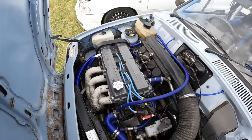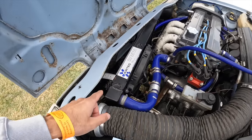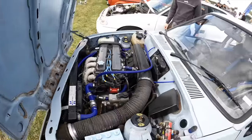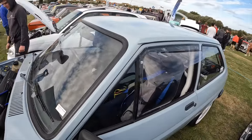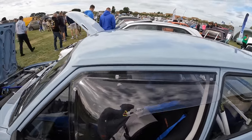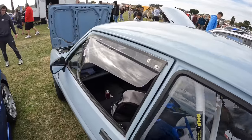Silver top Zetec in this Mark 2 Fiesta. They've had to relocate the radiator as well. They've used a bit of an old metal ruler. And also, these are the biggest ever wind deflectors I've seen. Look at the size of them. It takes up nearly the whole window. They must have been custom made or something, but yeah, that's pretty unique.